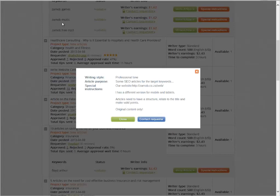They want an article on Zamob music. Now, that could be quite difficult to write, unless you know a lot about it or you know exactly what they're after. That's going to be quite hard to write. And sometimes the instructions are very, very vague. They don't give you a lot of idea behind what the author's after.